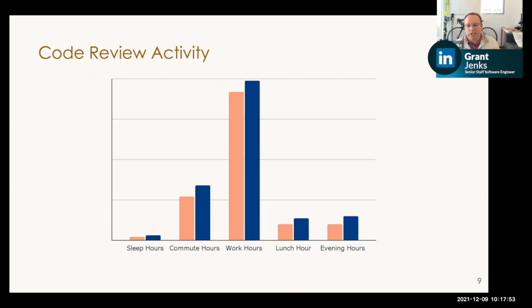So I would say, during the first couple, 2 to 4 months of the shelter in place orders, we were looking a lot at code review activity, trying to understand when is it happening and is it happening less or more? Do developers feel satisfied with it? And we were a little surprised by the results. So here's a chart that shows code review activity throughout the day. And we've bucketed it into different groups of hours. And you can see there's a lot more activity happening during commute hours, during lunch hours, during evening hours. And if we even looked at the relative comparison, there's a lot more happening during sleep hours.